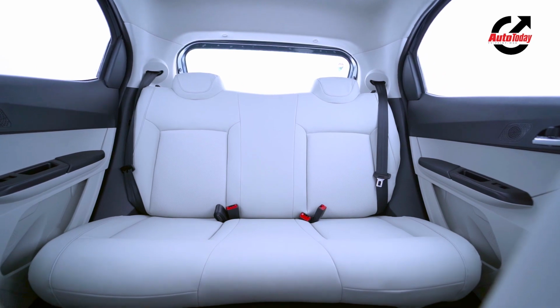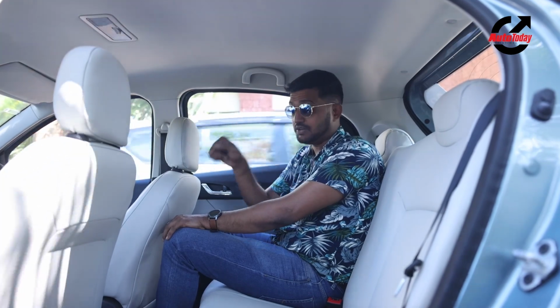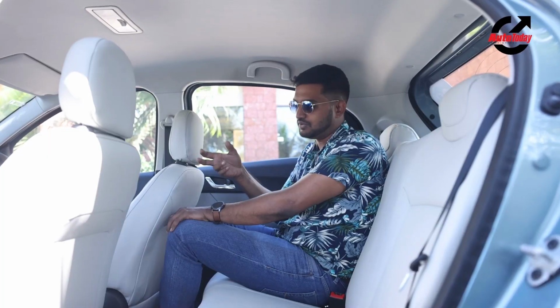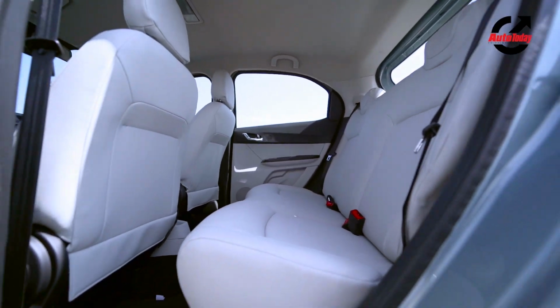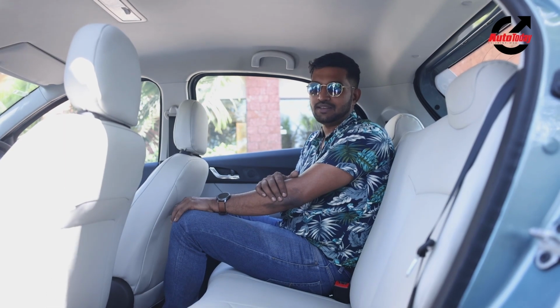Now, of course, this is a budget hatch, which means you don't get a lot of features like rear AC vents and of course a rear charger, but you do get a cigarette lighter port that is accessible to the rear seat passengers, which means that you can probably use a charger that fits in that port and draw your cables back, which means that being in the back seat of the Tata Tiago EV isn't as Spartan as you would think it would be.